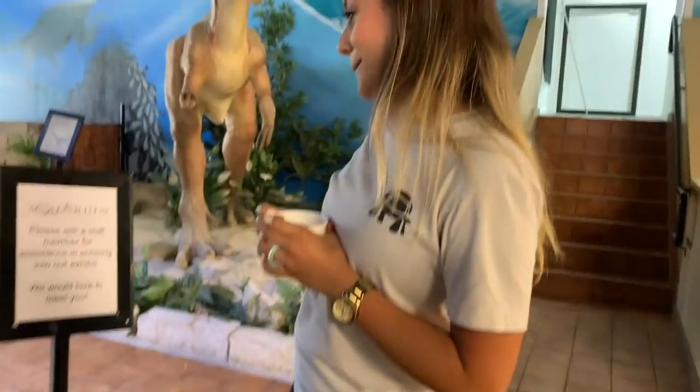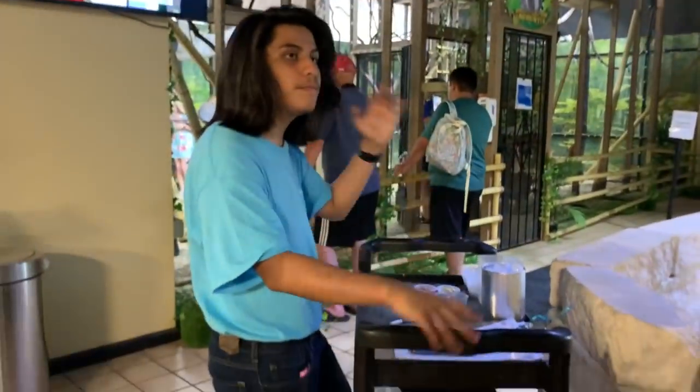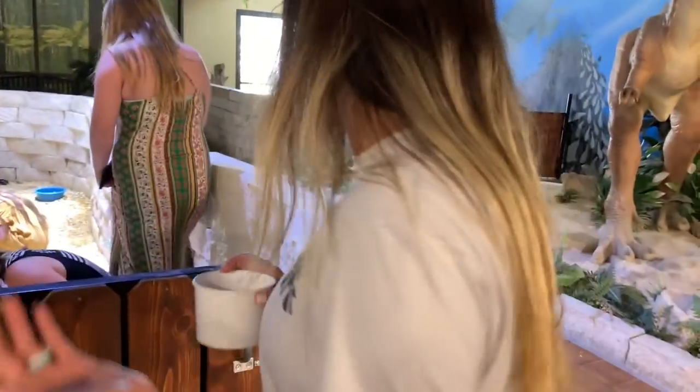Can we trade in our tokens to keep the bunny? I mean, we can find out. How much to keep the bunny? How much? Please ask that. We would like to be in the exhibit, my friend. Give him the tokens. He's waiting. Oh, how many tokens? It's free. Free. Oh, go inside.